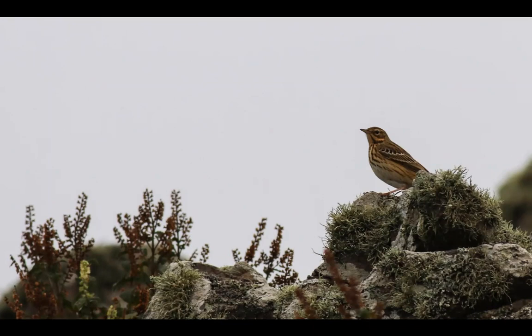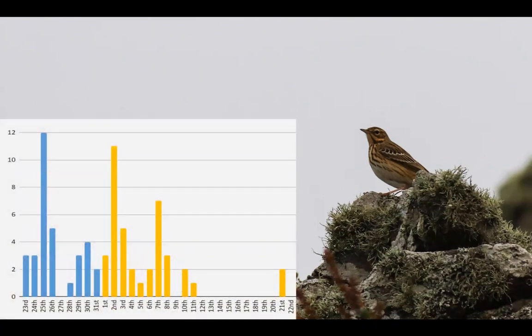Now, like the tree pipits, another bird that was mainly recorded flying over and also recorded in very good numbers this year. Here's the graph for tree pipits. So the best day was about 12. Again, blue is August, yellow is September. So again, it's the end of August, the last week of August, first week of September. That is the peak time for a lot of these uncommon migrants. So if you are thinking about visiting somewhere like this, that is the time to visit if you want to see good numbers of things that you might not normally get to see.